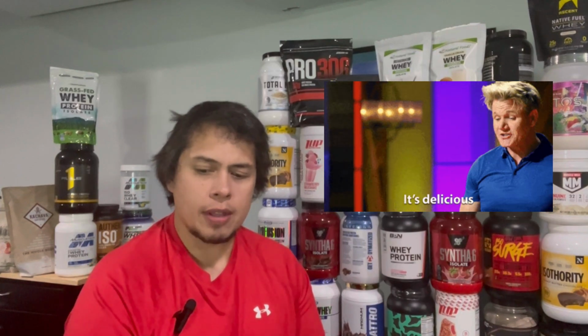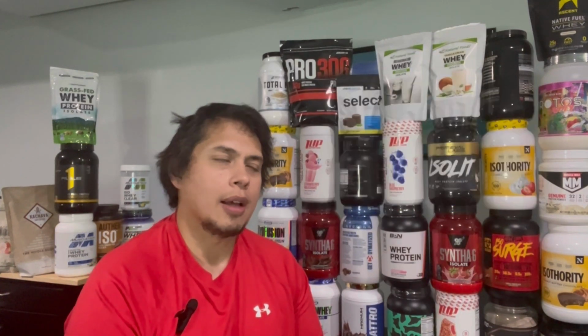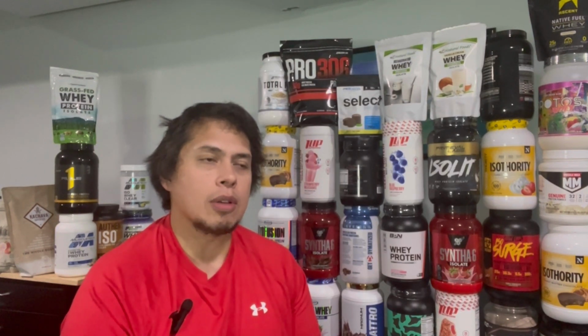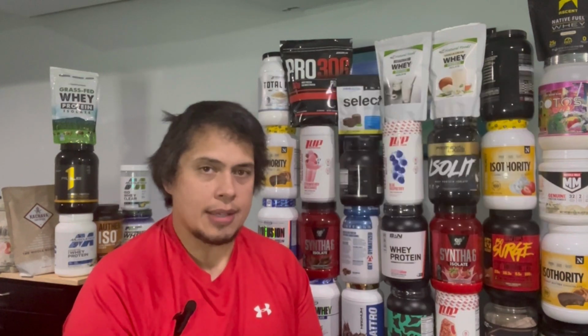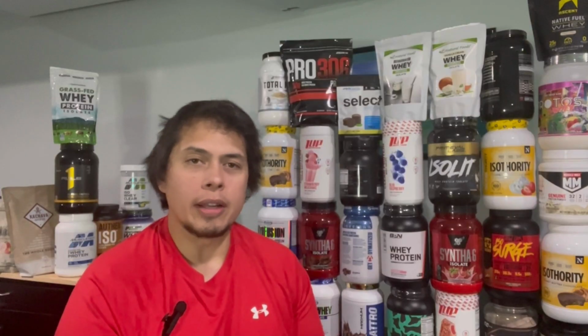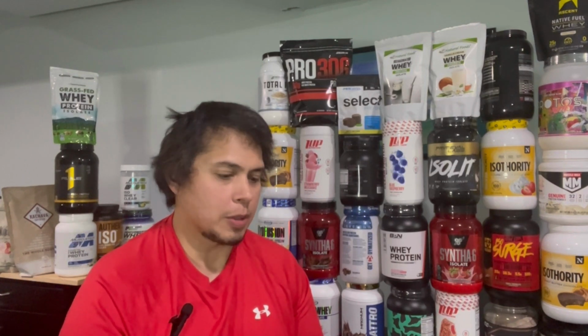Very solid. If you do use the high protein skim milk or milk in general, this thing is going to taste like chocolate milk. And for me, being someone who is very sensitive to stevia, this thing tastes amazing. So I think in my book, this is the best tasting stevia protein powder that I've had to date, and it's fantastic. All right, let's go over the pros and cons with Transparent Labs.